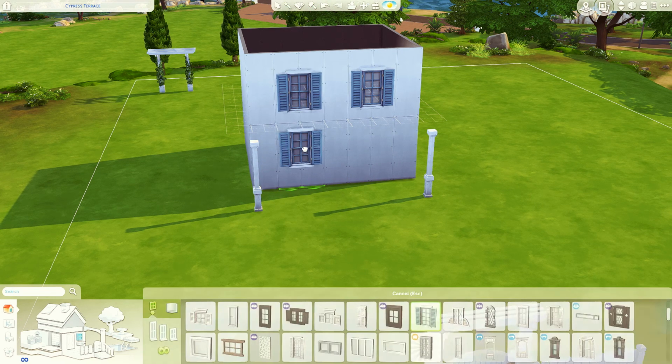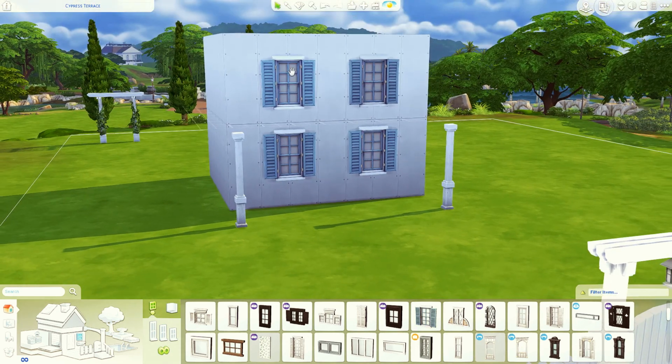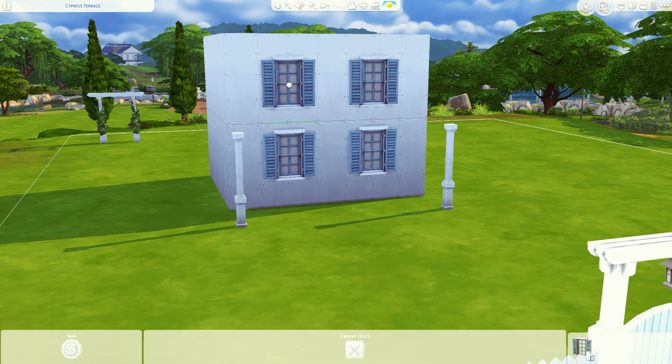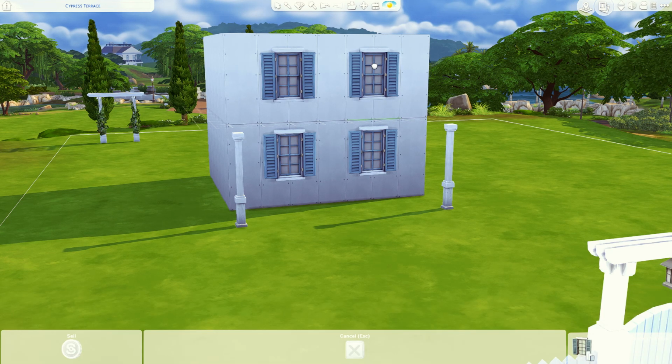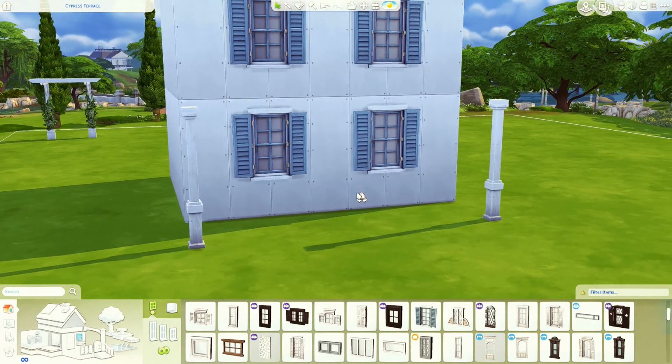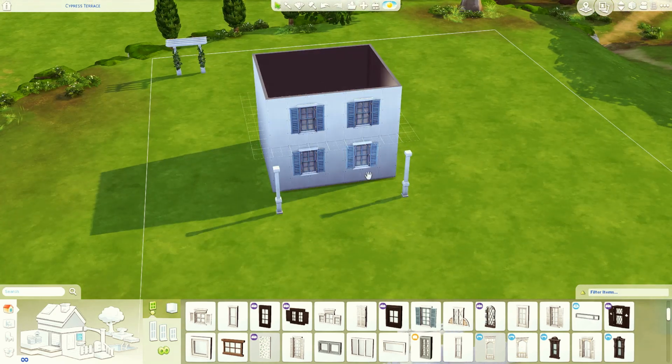I kind of like, as a general rule, to use bigger windows on the bottom than the top. That's just what I see in most of the houses that are out there. I'm going to hit F5 here so that I can do quarter tile movement. You know, this can look a bit boring if all the windows are the same size, but in the picture they are. So, and we're going to have a little roof over here, so that'll kind of separate them.